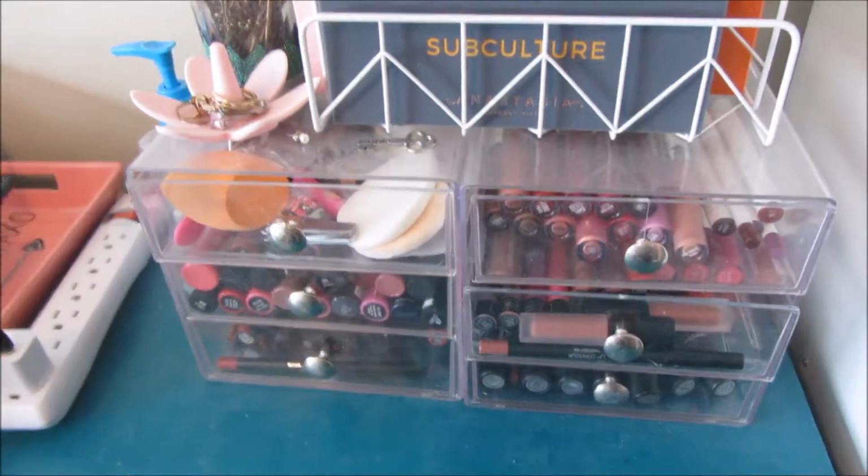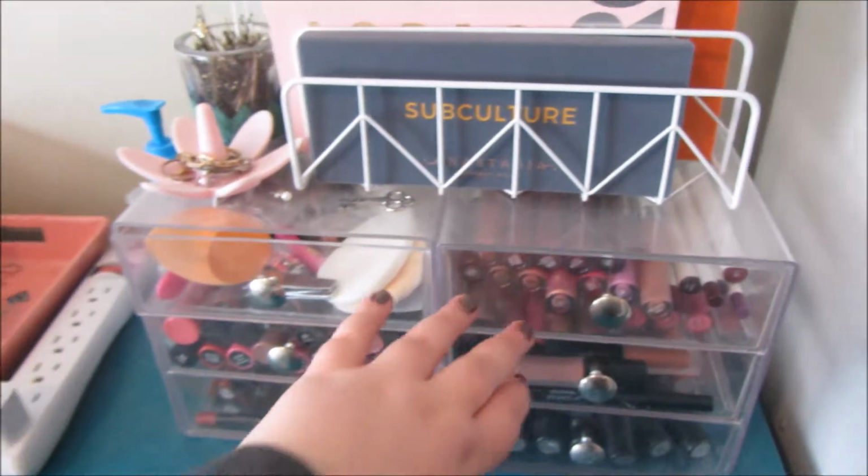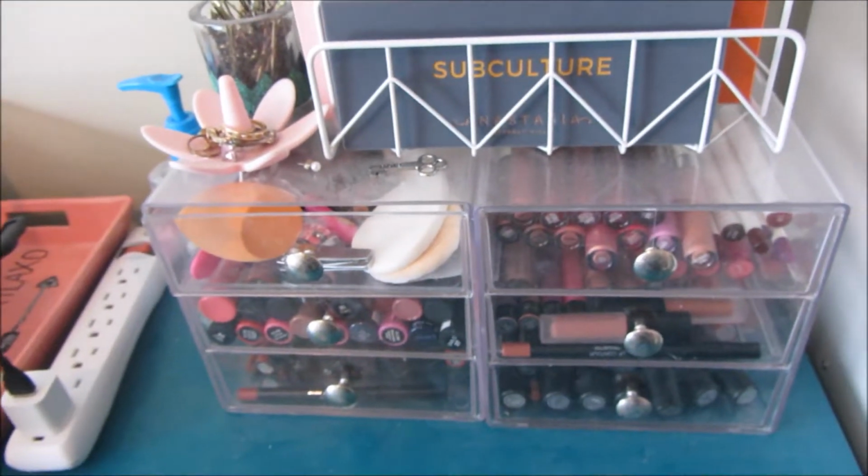And then this is the last section of my makeup. It's mostly lip stuff. I'm going to show you that. All these drawers are really dusty. These I got off Amazon. I can link those down below.